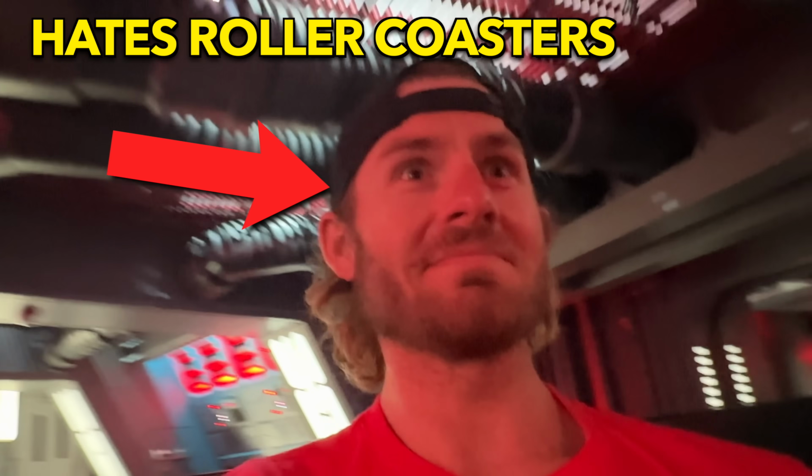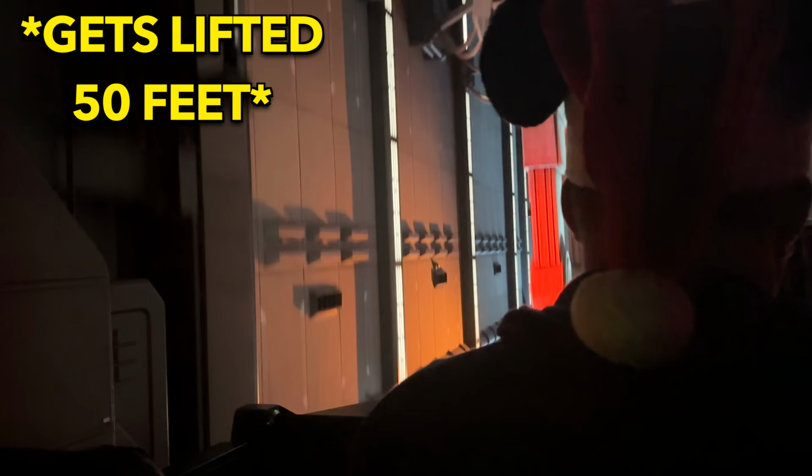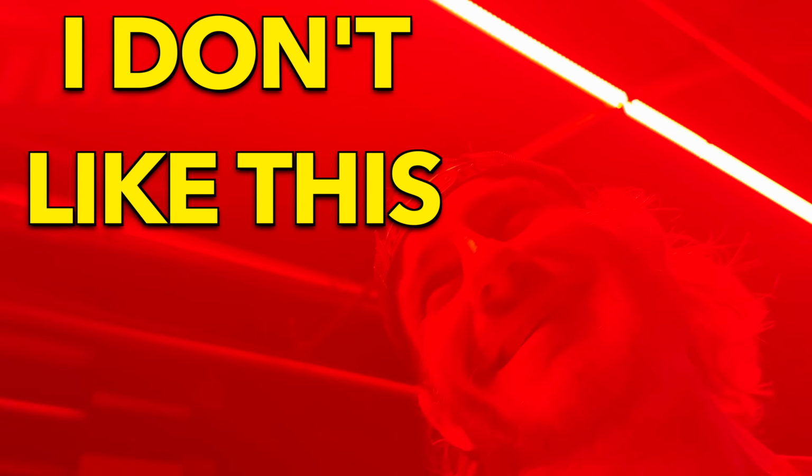There's a clear path to the turbo lifts at the end of the hallway. Turn right. Wait, why are you going up? I said down, up there. This is not supposed to happen. I don't like this.